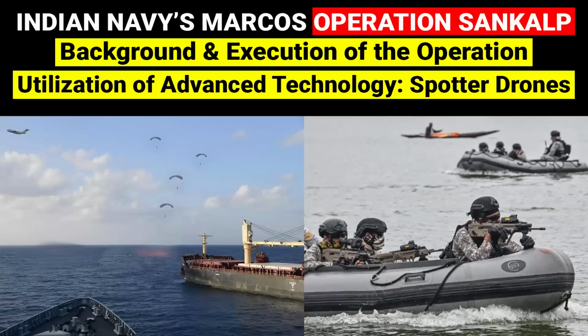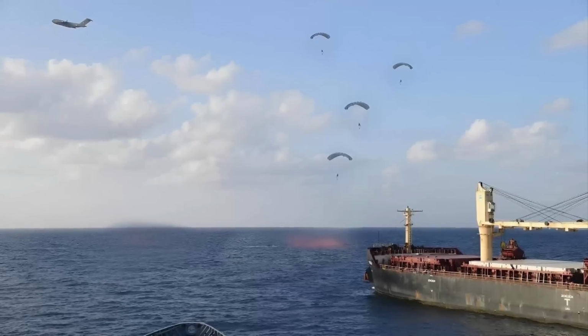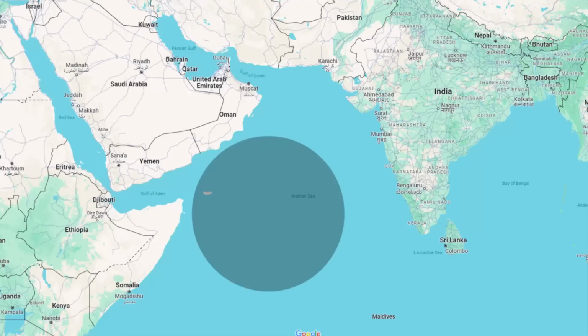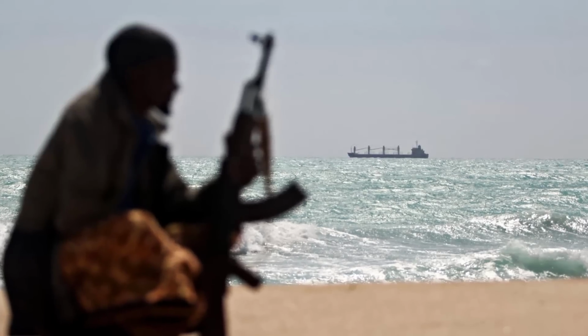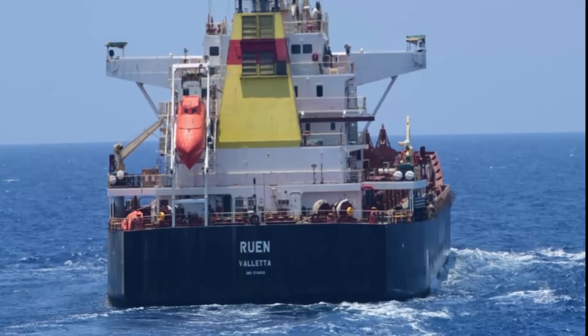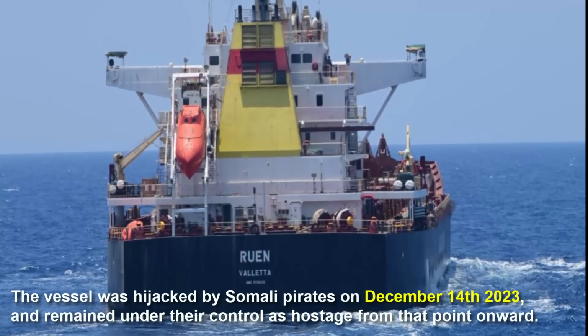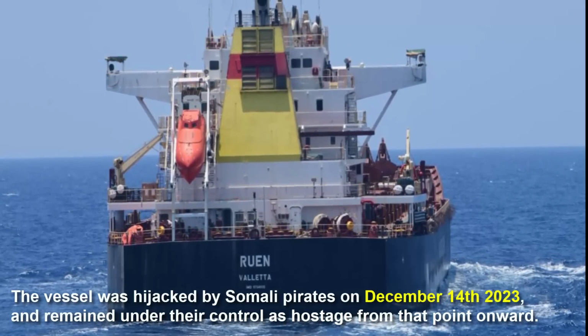A couple of days back, on 16th March 2024, there was an interesting rescue operation in the Arabian Sea, more specifically near the Gulf of Aden. Somali pirates hijacked a ship by the name of MV Ruen back on December 14, 2023. That means, till now it was under the capture of Somali pirates.